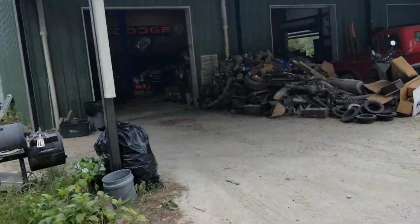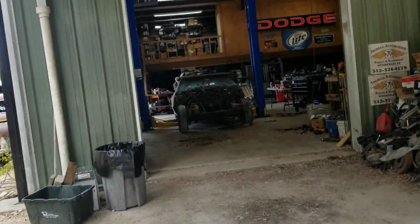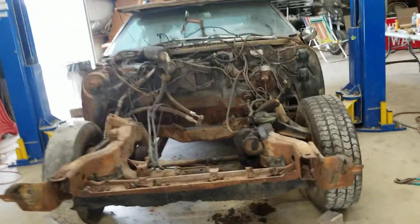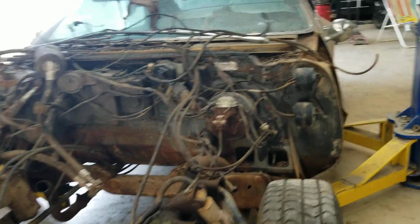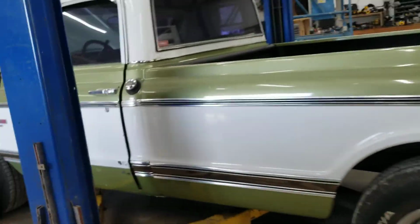Go in here first, I guess. And here's the other 66 Oldsmobile we just pulled the motor and trans out of. Wasn't too bad with the front clip off. So this is kind of going to be his parts car. He sold a few parts off it that he knew he didn't need, but he's pretty much going to keep the rest.